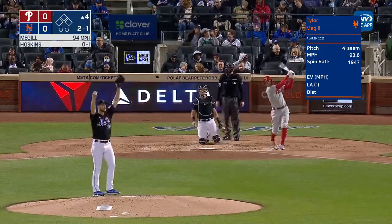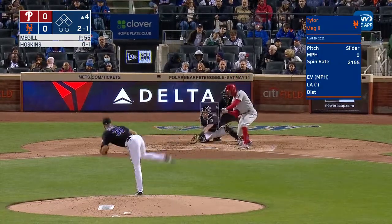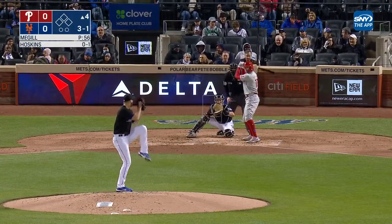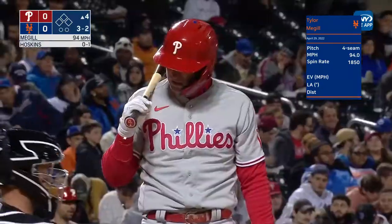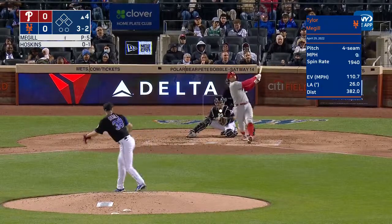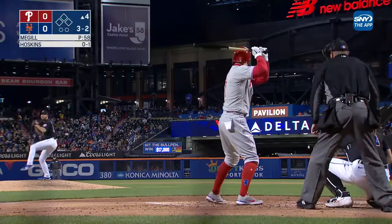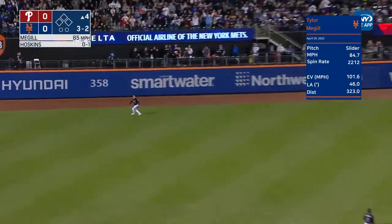And the first time up, Megill kept it. And goes away with a slider and falls behind 3-1. And Hoskins takes one for a strike. Mets have won each of his first four starts. Hoskins turns one foul. A lot of deep counts so far in this game. Another one here to Hoskins, who gets under one to left field. Canha should have plenty of room.